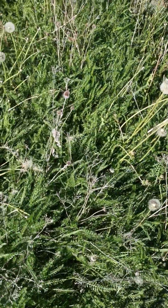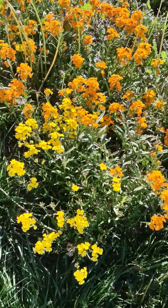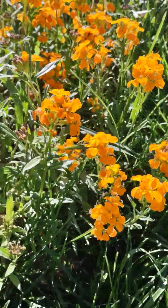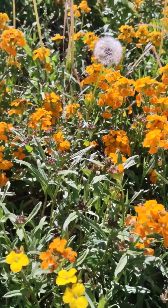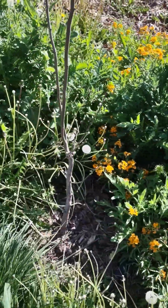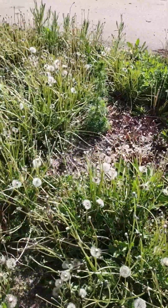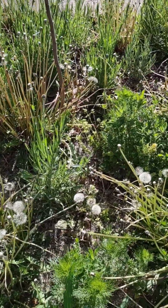Poppies. Lots of yarrow. This year, I don't know how this happened or where they came from, but we have yellow wallflowers. Never had them before. Don't remember planting them, but they're just right here, mixed in with all the orange. I didn't know wallflowers came in any other color. I don't know if this little Asian persimmon is going to make it, but we'll see. Here's my dandelion farm. Didn't mean for it to be that, but that's what it is.